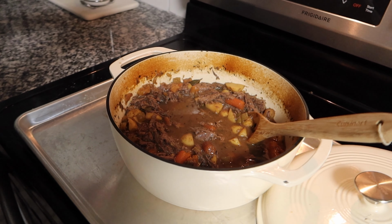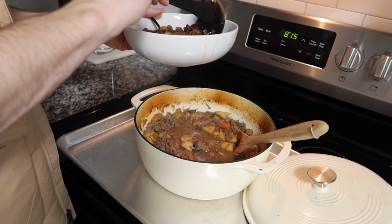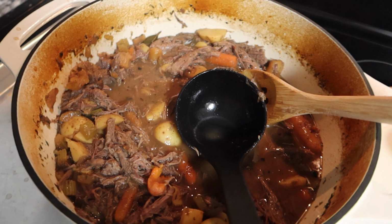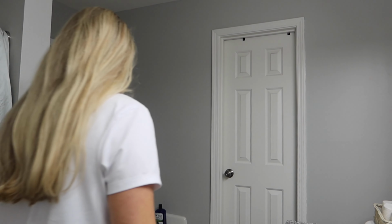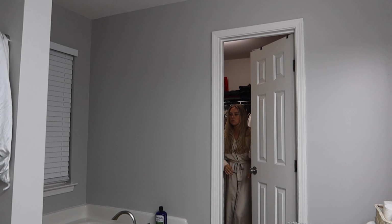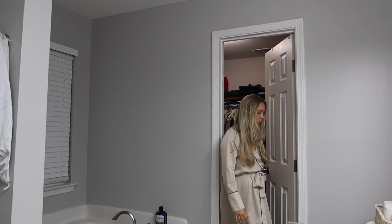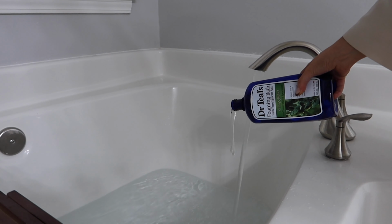Max has made the yummiest dinner. Was that my bowl? No, that was my bowl. Aw. This is exactly what I needed for my cozy self-care night. I'm going to grab my Kindle and read while I'm taking a bubble bath.